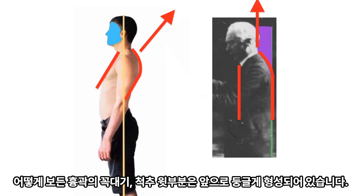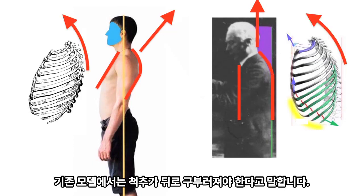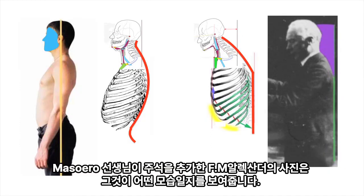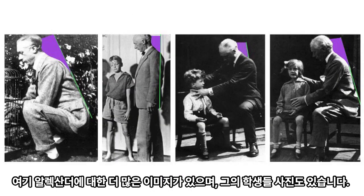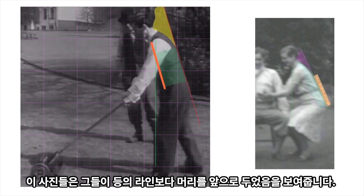However you want to slice it, the portion of the spine at the top of the ribcage is sloping forward. The conventional model says that the spine should bend back on itself. Masawero's model says that the spine should continue to slope forward so that the head can sit forward and up relative to the torso. This picture of FM Alexander, annotated by Masawero, shows roughly what that looks like. We have more images of Alexander here as well as pictures of his students that show how they kept their head forward of their back line.